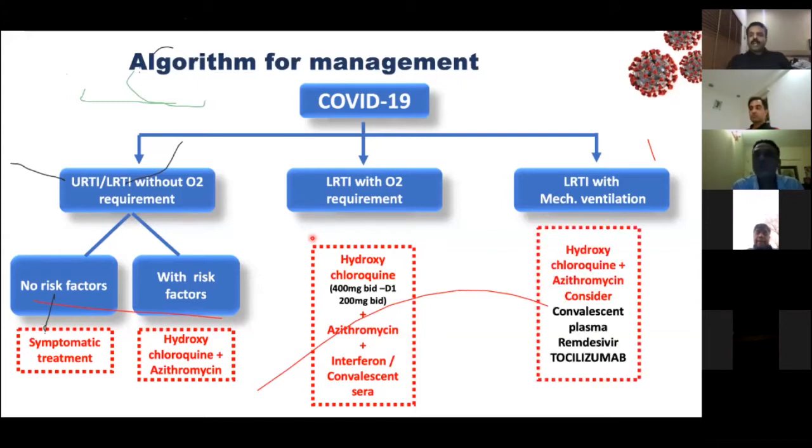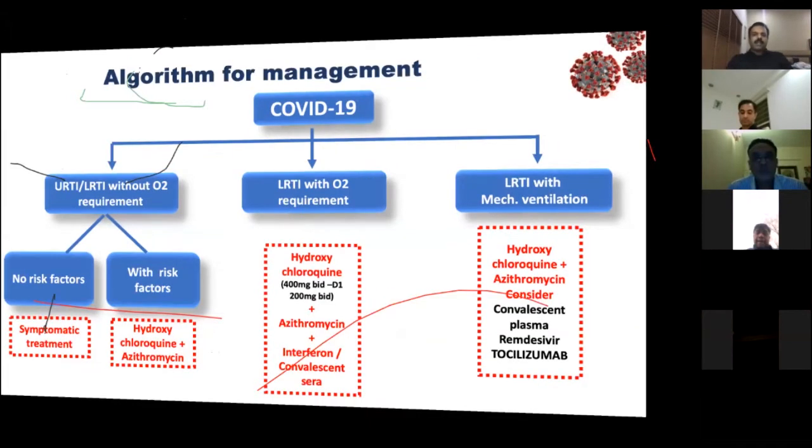And in the final arm, if the patient has a high S score or the features of HLH or severe cytokine storm, we can think about giving methylprednisolone or tocilizumab or other investigational therapy, including IVIG. Obviously, we will have to wait more to see what other drugs are possible.